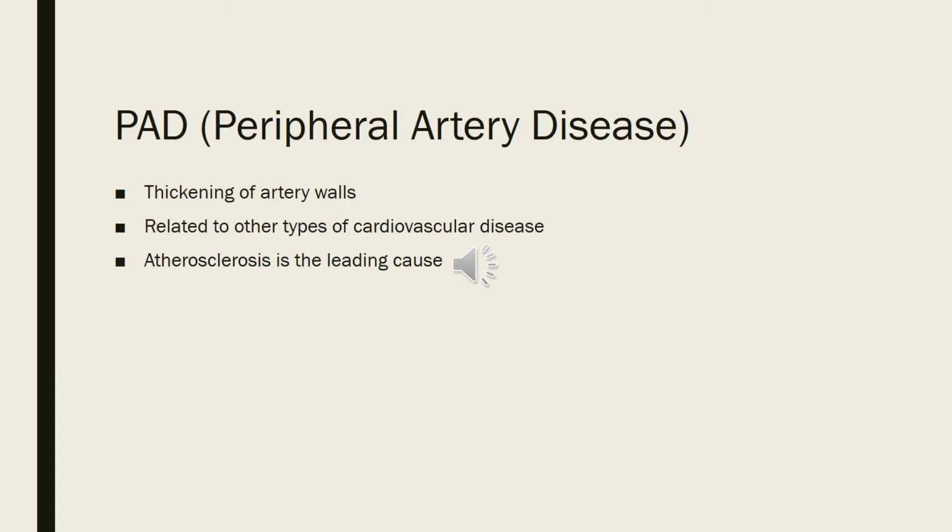Okay, when we talked about heart disease and heart failure, we talked about PAD, peripheral artery disease. This is where there is thickening of the arterial walls. It's related to other types of cardiovascular disease. Atherosclerosis is the leading cause, blockage of the arteries. If you remember what we talked about with atherosclerosis, it's the thickening of the walls due to the buildup of plaque. With that, you see coronary artery disease and peripheral artery disease. They're a big issue with this.